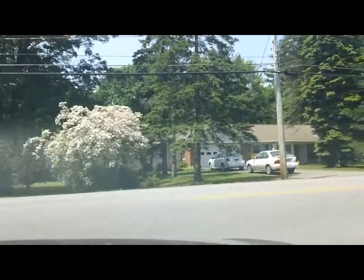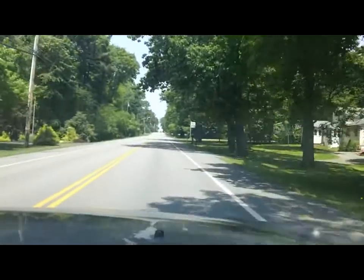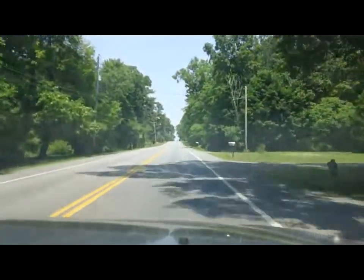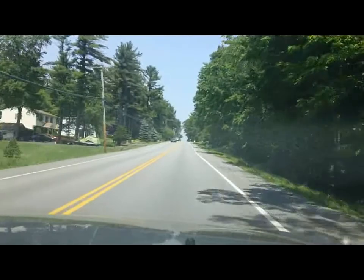And you'll see a little bit of the kind of surroundings that you have in our development. Nothing but trees. It's a nice little country road, but well paved. And it goes to a country store in Burnt Hills. And from there we'll go on to Route 50 and then on to Saratoga.